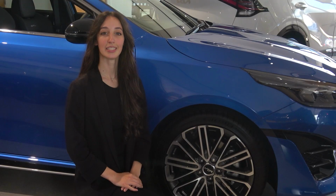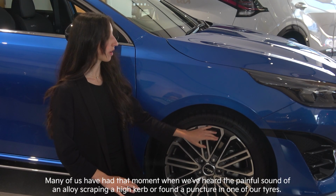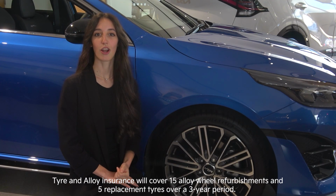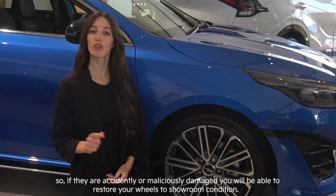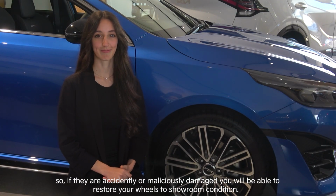Many of us have had that moment when we've heard the painful sound of an alloy scraping a high curb or found a puncture in one of our tires. Tire and alloy insurance will cover 15 alloy wheel refurbishments and 5 replacement tires over a 3-year period. So if they are accidentally or maliciously damaged, you will be able to restore your wheels to showroom condition.